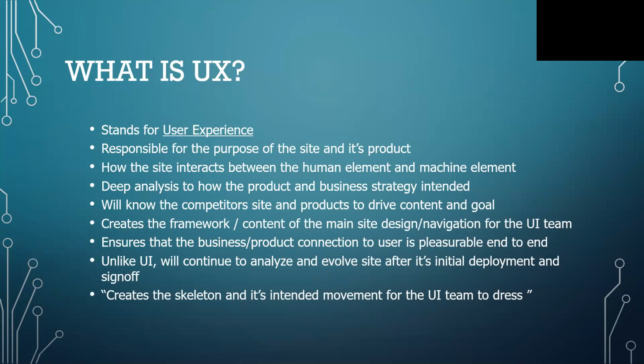UX team and developers, they will know the competitor's website incredibly well. They'll know the competitor's products, and that's actually going to drive a lot of their decisions as far as the content and the end goals for the site. The UX team is going to be responsible first and foremost for creating the framework and to develop and create all the content of the main site design and the navigation. Once they have that done, they're actually going to pass it off to the UI team.